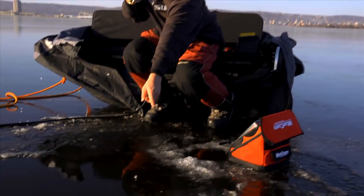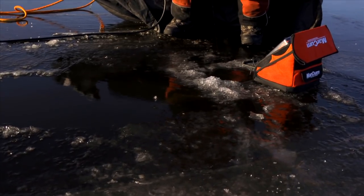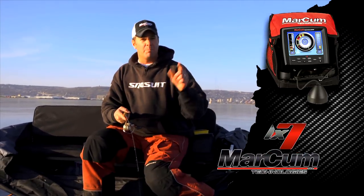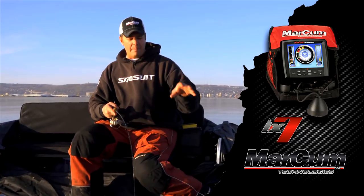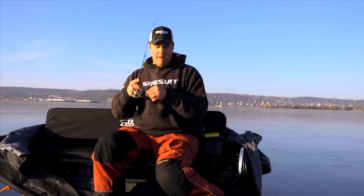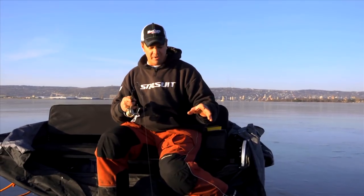Look at this. Look at that fish under the ice. It is a huge fish. I knew it was big. I'm not as familiar with the size of targets on the LX7. This is a brand new product from Markham Technologies. They just came out with it. Absolutely groundbreaking. It's the first real-time LCD ever made. I'm just getting familiarized with it. It's absolutely gonna change the way we ice fish.